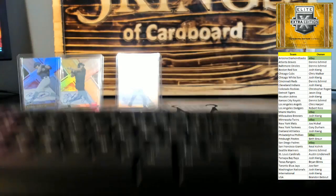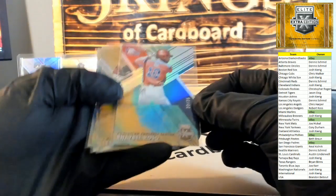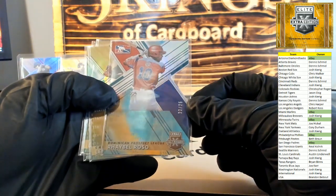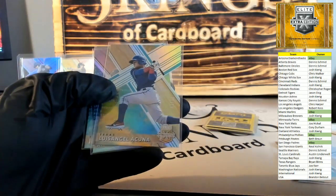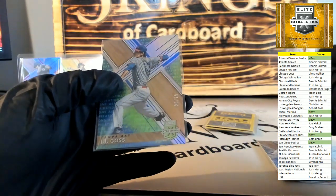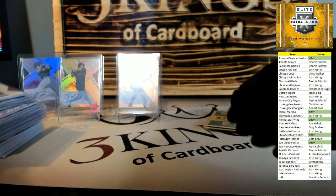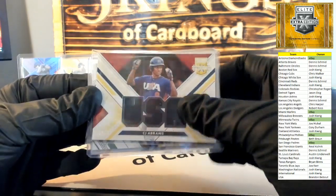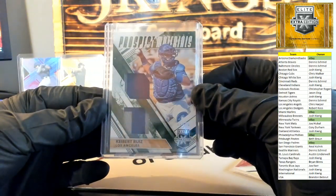All right, let's recap this bad boy. So, a few really low-numbered parallels. We had Rybel Rosa to 25. Lenin Sosa to 25, Acuna to 25, Shunk to 25, and Goss to 25. Relics. I'm not going to call it the numbers because they're all over the place, but we got CJ Abrams, Padres. That one's to 10, Kiba Ruiz, Dodgers.